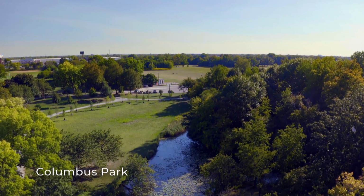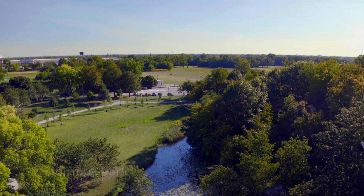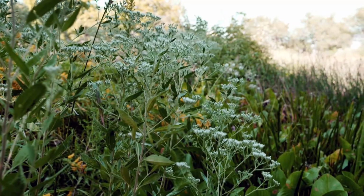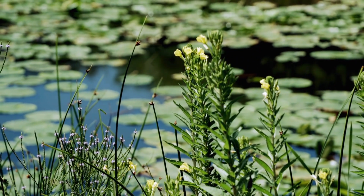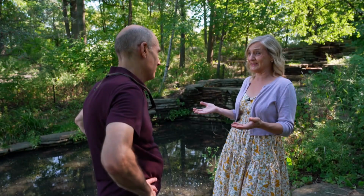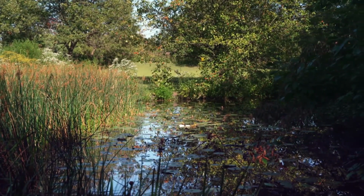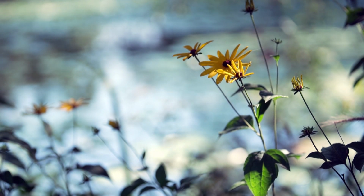Here in Columbus Park and several other major West Side parks, Jensen taught us to see the beauty in native plants that were previously dismissed as weeds. Well, it's kind of amazing, right? I mean, we're standing here and we feel like we're in nature, and we really are in nature.